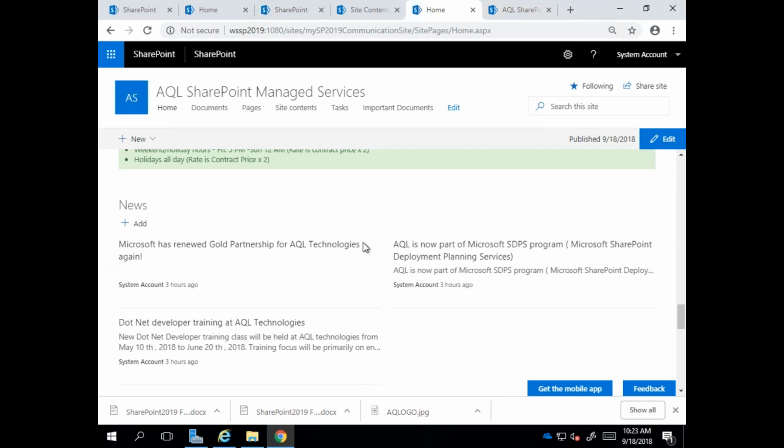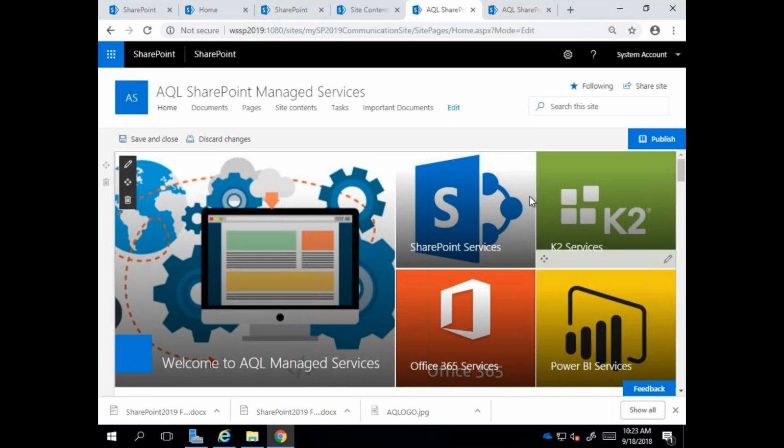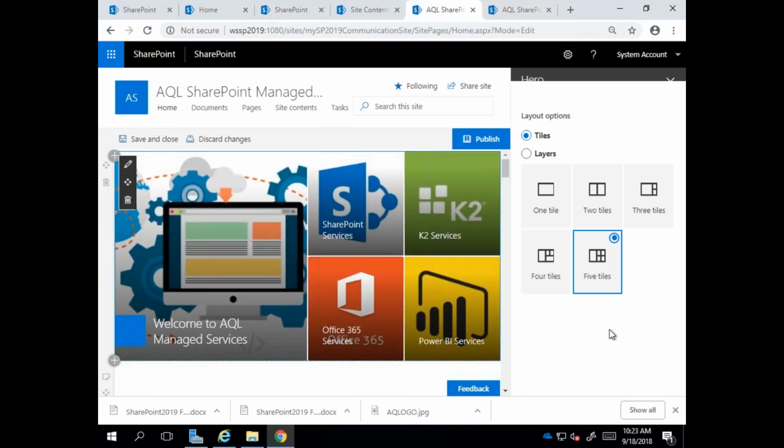Down at the bottom, I have several different web parts. Let's edit this page and take a look at what's happening. These are some of the new web parts. When I click on edit this page, I see the first web part, which is a hero web part. You wouldn't see the hero web part in the older versions. In the hero web part, you can specify any images that you want. It's a pretty cool web part, but pretty static.